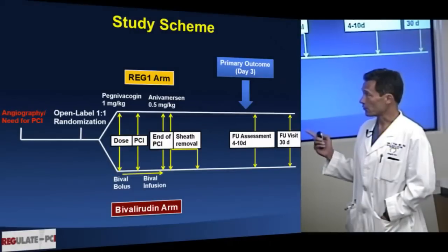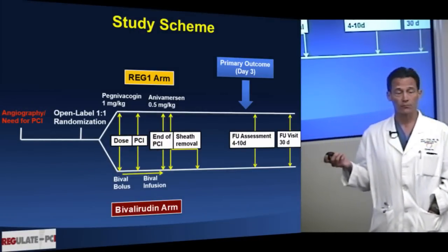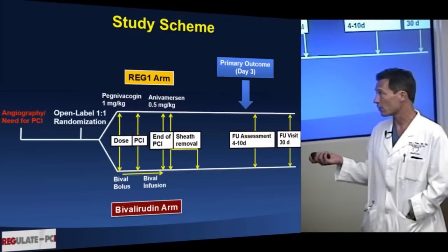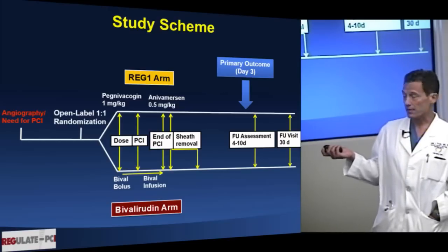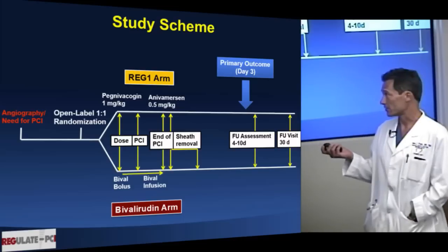So this is the study design, and I just wanted to highlight a few things. We tried to make a very large, simple trial. Our inclusion criteria were basically one, and that's that you needed a PCI. There was only a handful of exclusion criteria, and we really hoped that sites, once they got on board, would find this easy to enroll. And I think that's in great part responsible for the fact that this trial was actually ahead of projected enrollment and was under budget at the time that it had to be curtailed.